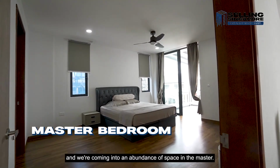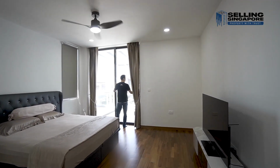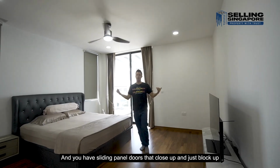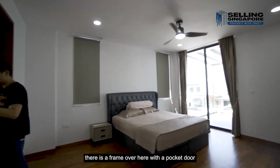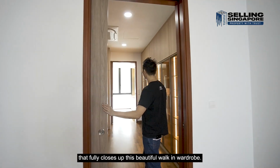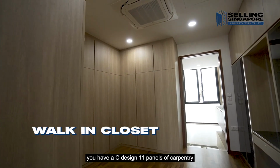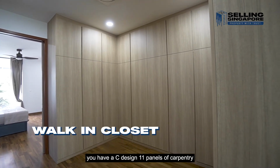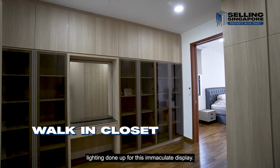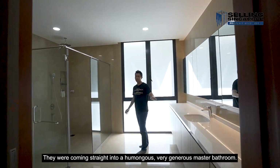And we're coming into an abundance of space in the master. You even have a very cozy balcony over here, and you have sliding panel doors that close up and just block out the sound on the exterior. Then you'll find that there is a frame over here with a pocket door that fully closes up this beautiful walk-in wardrobe. You have so much carpentry done in here for him and her, 11 panels of carpentry built in for you, just right across, see-through glass with beautiful lighting done up for this immaculate display.